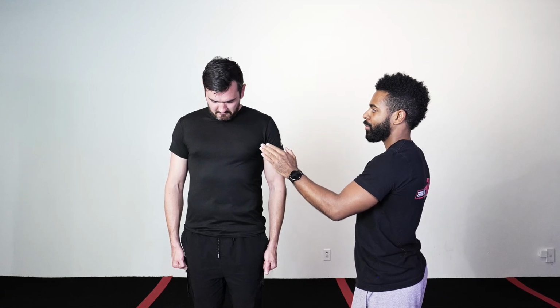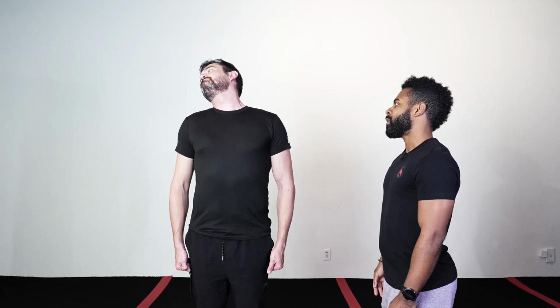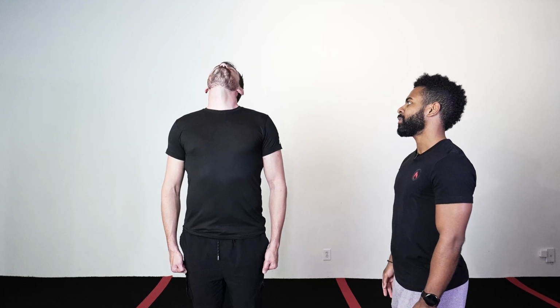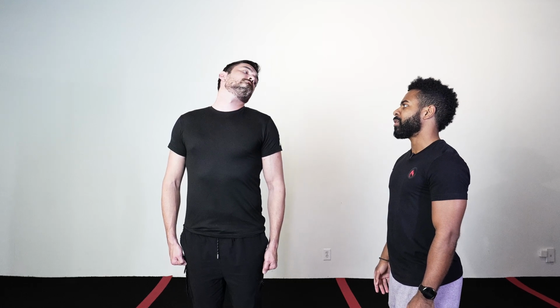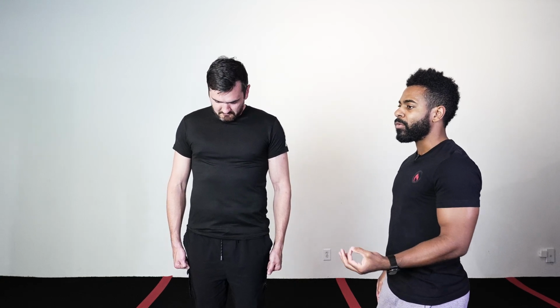And then now you're gonna go the other way. So now you're gonna come out, dump water out of that ear, arch back, chin along your collarbone, and back down. Good, and that's 1 rep. So you can do 1 more while I talk through this.